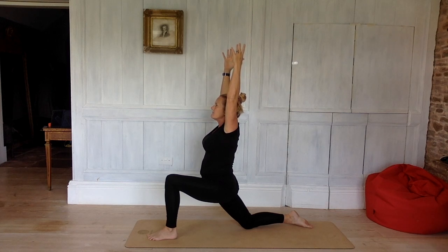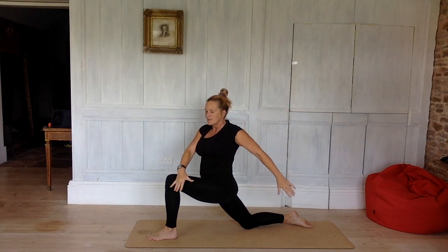Feel the release in the front of the hip. Inhale, relax. One more time. Exhale, squeeze. Inhale, relax. Exhale, turn to the left. Coming into a twist. Right hand to the outside of your thigh. Left hand behind your back. And turn. And breathe. So you'll feel a little bit more of a stretch in that right hip. Breathe deeply. So breathing through the nose as much as you can, always.